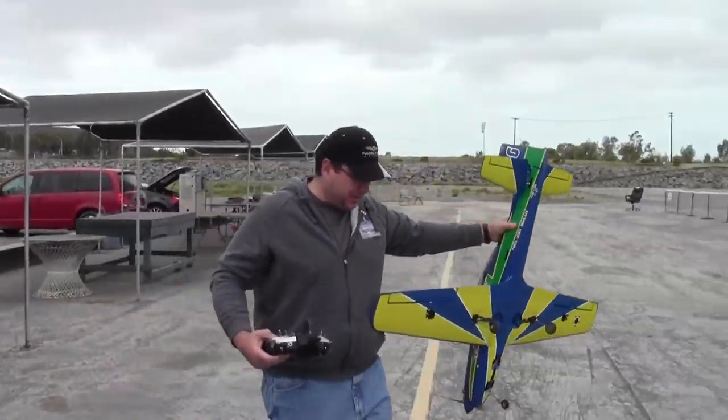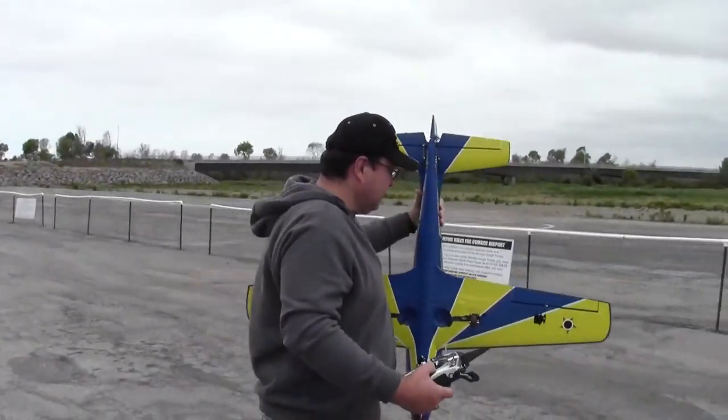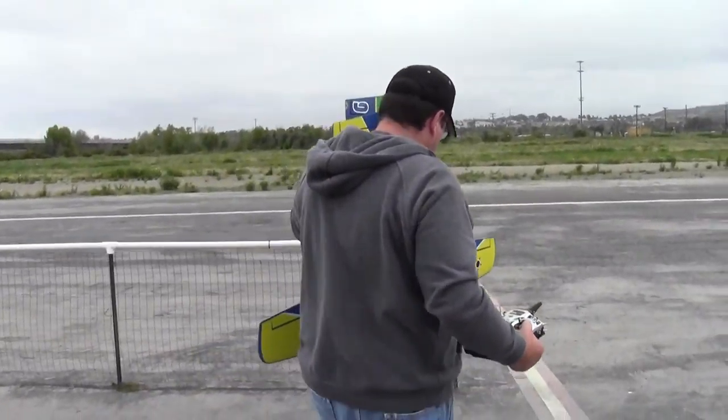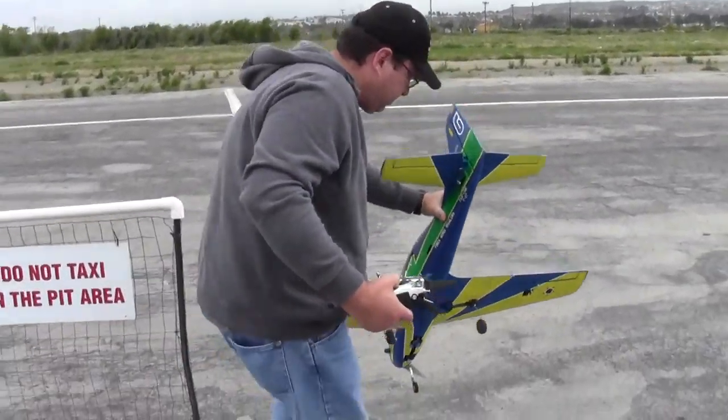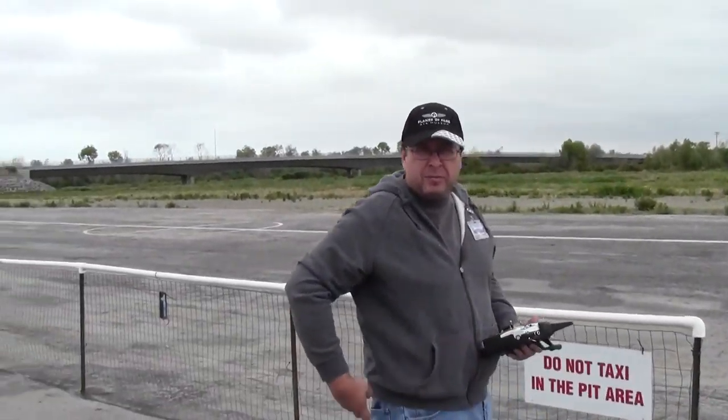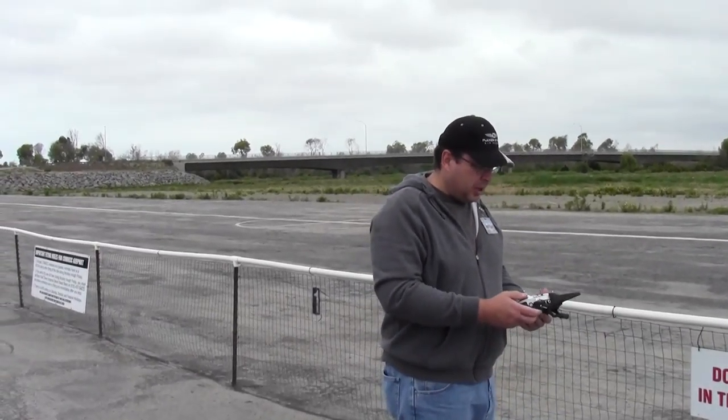Okay, Tom's gonna fly his toucan. Who makes that toucan, Tom? Multiplex. Multiplex, huh? All right. And what motor do you have in it, Tom? E-Flight Power 32, I believe. E-Flight Power 32. Four cells.